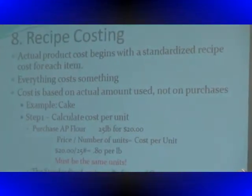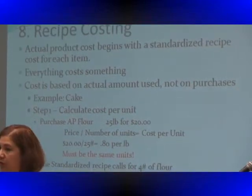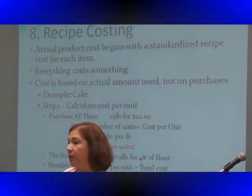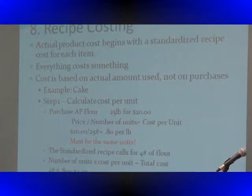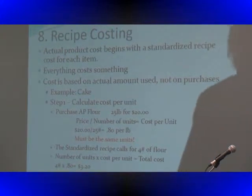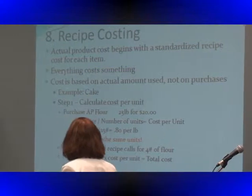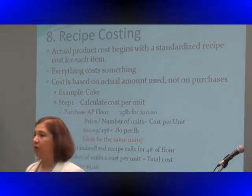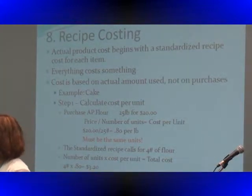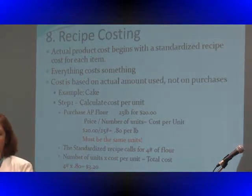So the cost is based on the actual amount used, not what you purchased. So for example, very simple example, if you're going to make a cake and you purchase 25 pounds of flour for $20, and your recipe calls for 4 pounds, you're not going to charge that full 25 pounds of flour to that recipe. You're only going to charge what that recipe calls for. And so the first thing you need to do is figure out what is the price per unit. So our unit here is a pound of flour. To get that, we take our $20 we pay for the flour divided by the 25 pounds that are in the flour, and we get a cost of 80 cents per pound.